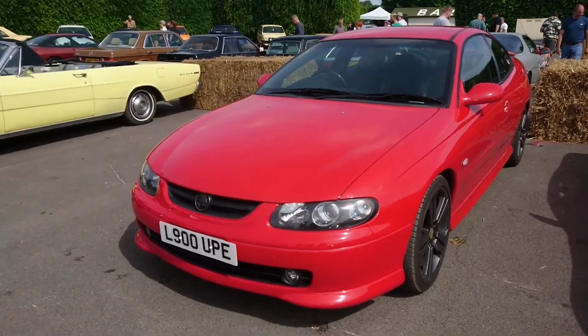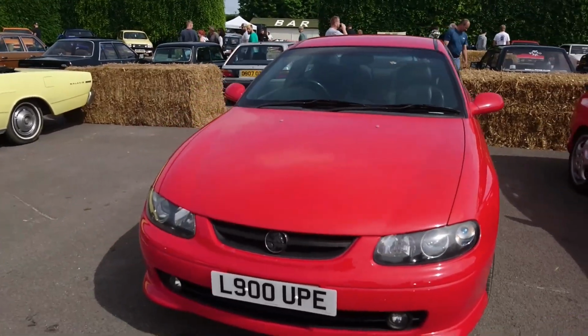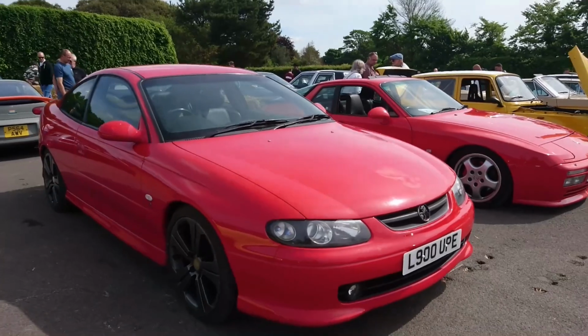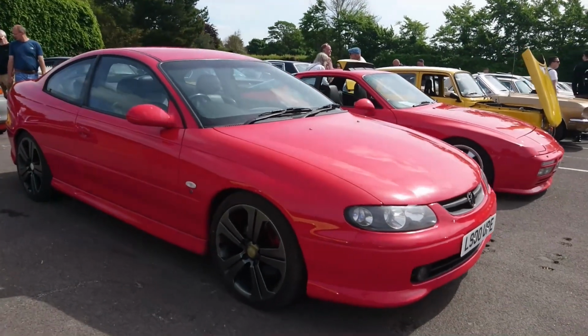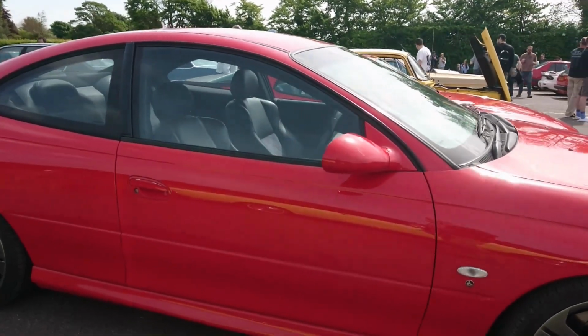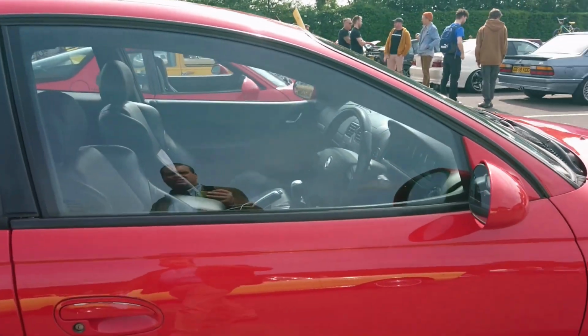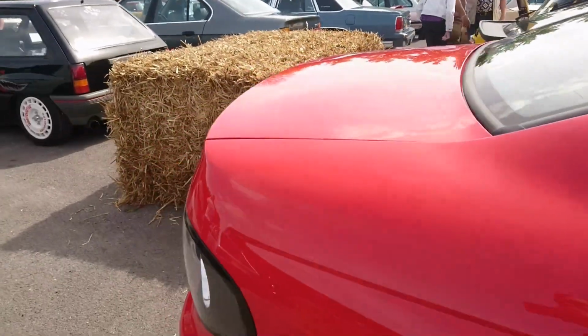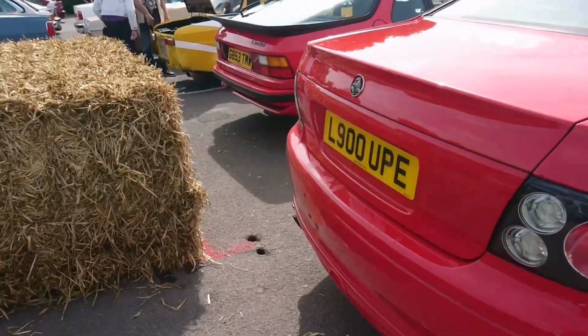Holden Monaro, I'm not entirely sure what year this is. I imagine sort of early 2000s actually. They were sold as Vauxhall Monaro a bit later on, but this is a Holden badged one, based on the same platform as the Vauxhall Omega at the time, although very, very different in the way it looks, different dash and everything. Normally these were, I think, V8 powered, so quite fast.